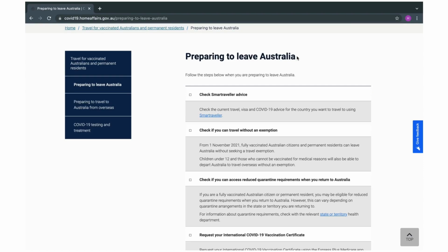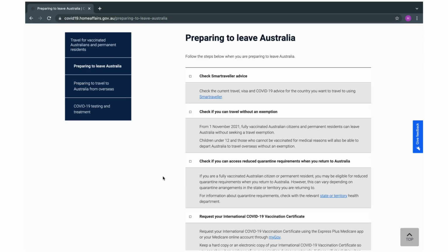If you're preparing to leave Australia and you're not sure where to start, if you follow the steps from the Department of Home Affairs website, you shouldn't go wrong. Okay, let's get into it. Preparing to leave Australia: follow the steps below when you are preparing to leave Australia.